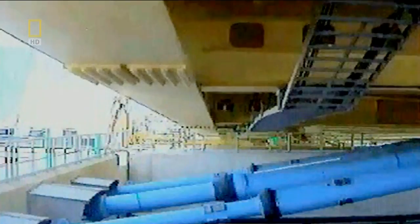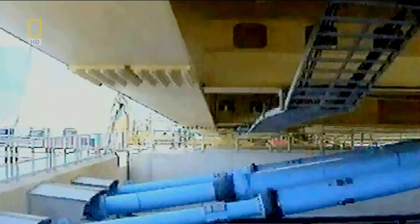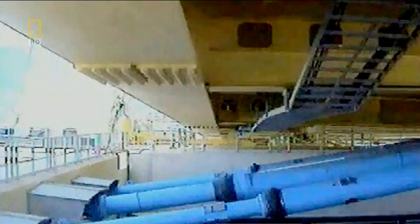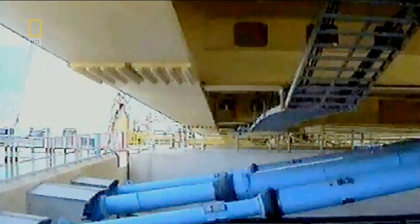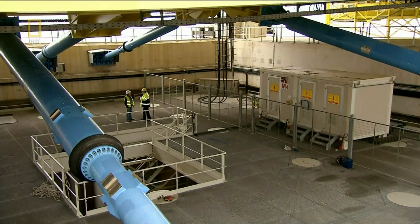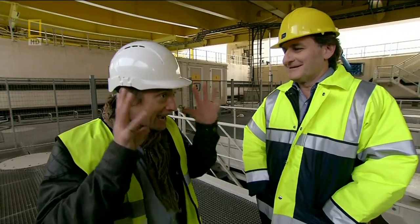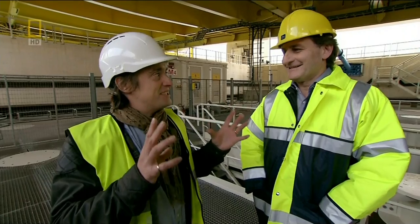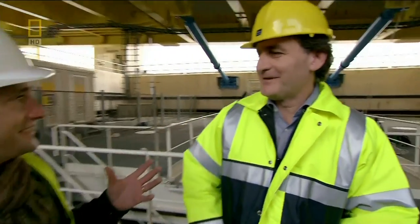And this isn't just theory. This CCTV footage caught the action in June 2008. A magnitude 6.5 earthquake hit the bridge. The fuse snapped and the dampers sprang into action. It worked. So as designers, as engineers, seeing your creation actually work and do what you always knew it would do, but actually seeing it for real must have been amazing. Yes, it's an unbelievable feeling. Yeah. This is the feeling of engineering.